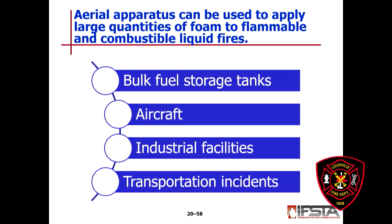What's another, and I've seen it used before, been called to scenes on tankers that have turned over, gas tankers that have turned over. What's another place that's got large quantities of foam? Yeah. Depending on if they'll do it, you can request an airport piece of apparatus from the airport to a scene to provide foam.